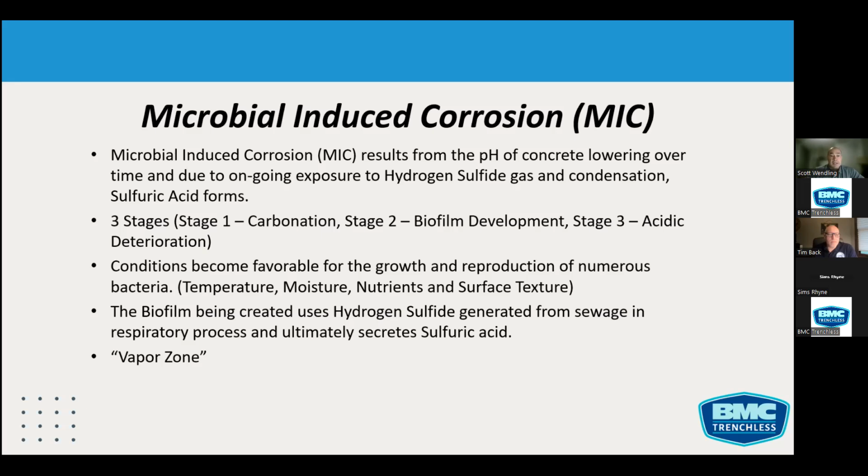This happens because conditions become favorable for the growth and reproduction of numerous bacteria. Like I'd mentioned, temperature, moisture, nutrients, and surface texture. In some of our hotter climates, we see manholes deteriorate faster than in colder climates. Basically, a biofilm is being created using the hydrogen sulfide gases generated from the sewage in a respiratory process, and this ultimately secretes the sulfuric acid in what's known as the vapor zone. And this is what starts eating away the manhole.